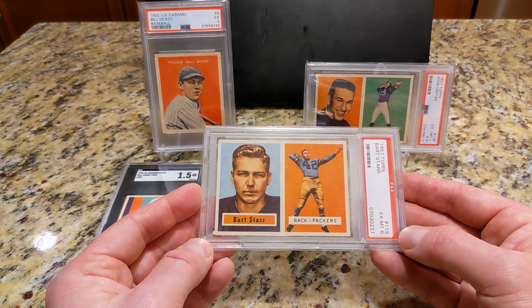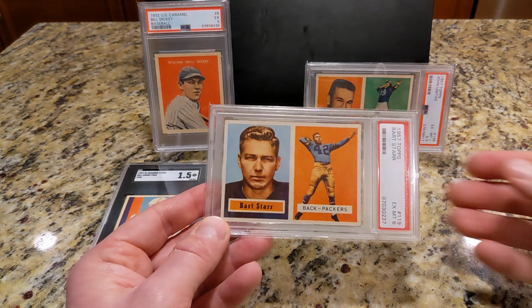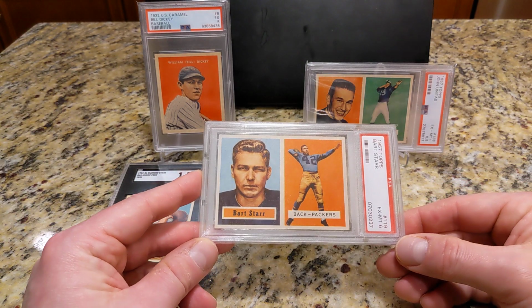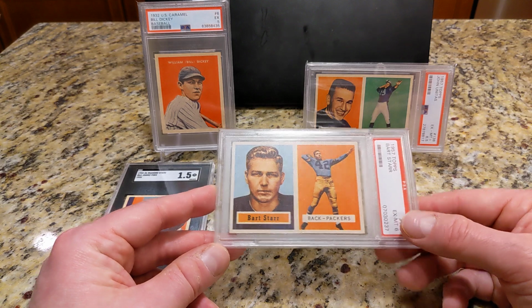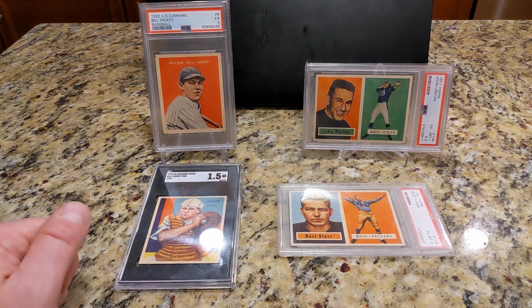But yeah, so the Bart Starr rookie was on my wish list. And the prices kept dropping and dropping. So here we are. And I like to think $1,300 is going to be the lowest that we'll see this card with this kind of eye appeal on that grade. I don't know, but I don't really care. I wanted the card. I bought it. And so that will start off the year with a couple of key vintage pickups.